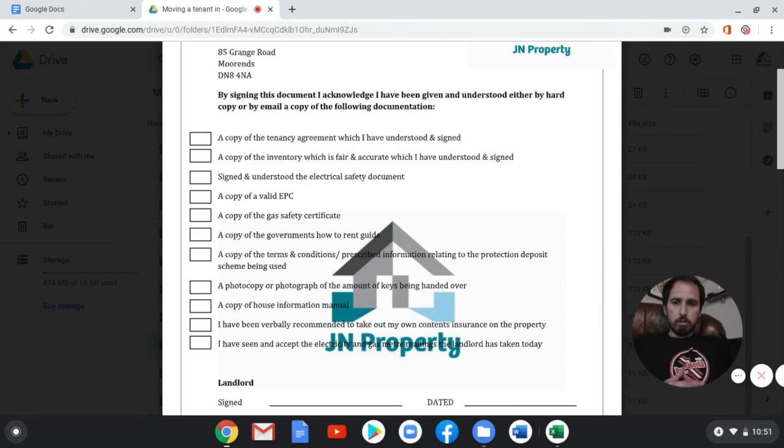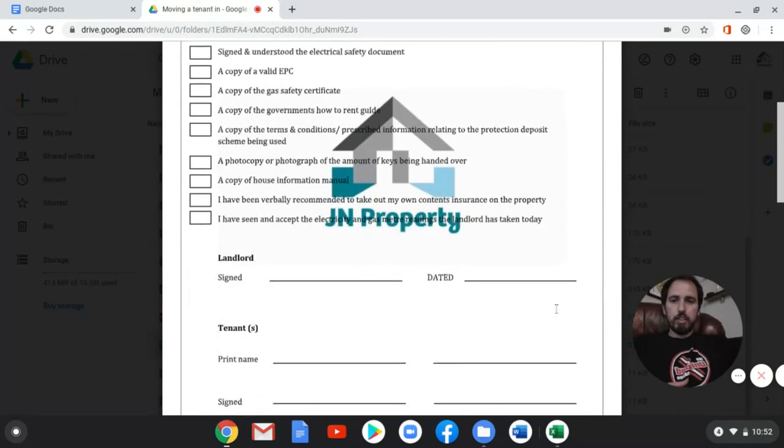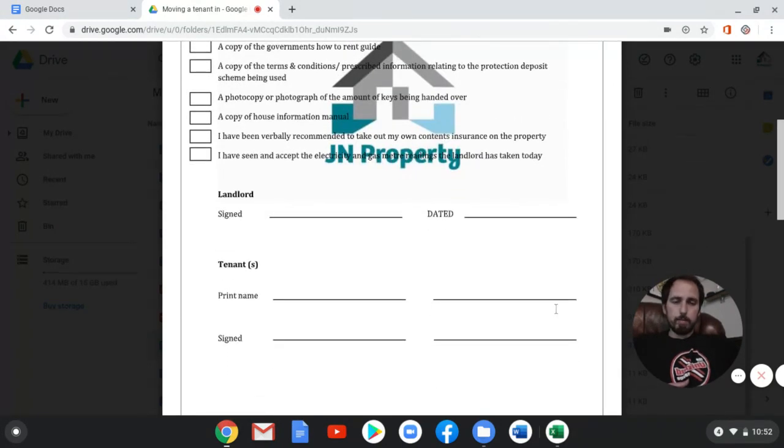Okay, and the last one I've put, which is a bit covered up, is I've seen and accept the electricity and gas meter readings that you've taken today. So you can take them in front of them, or you can just say, look, I've taken them, you're happy with those? And I get them to check them, I guess, so there's no dispute when the companies contact them. And then I just add a simple signature and date for the tenants to add on there.